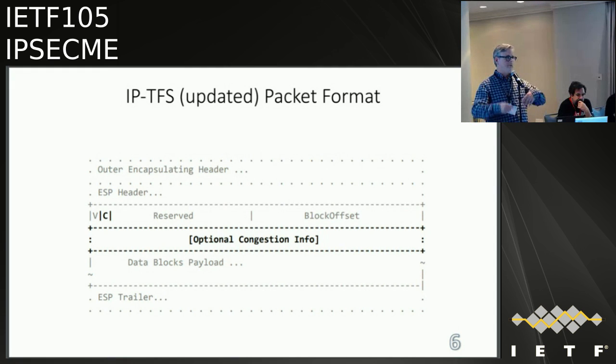So we also updated the congestion control. We were doing some different thing with IKE, and it was just causing a lot of problems out of band. So we just moved the congestion control information in band. You can see the boldface here. The old header was just the bits, reserved, and block offset, followed by the packet data.